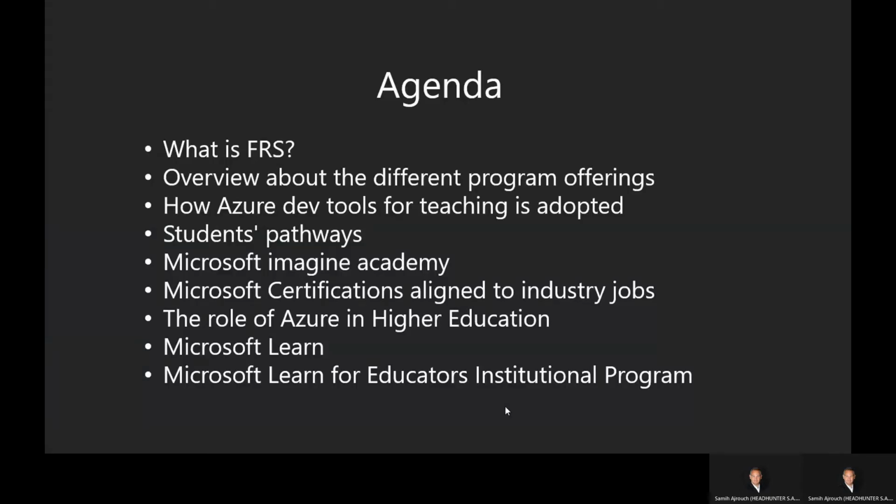So the agenda for today is that I'm going to go over what the Future Ready Skills programs are, an overview of the different programs that we are offering, how Azure DevTools for Teaching is playing a major role in the institutions, what the student learning path is, what the Microsoft Imagine Academy programs are and what the certifications associated with it are, the role of Azure in higher education, an overview about MS Learn as well as Microsoft Learn for Educator, and the institutional program.